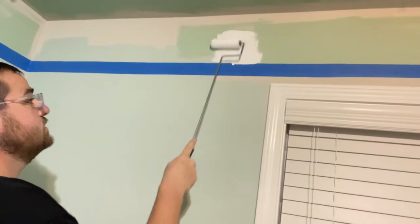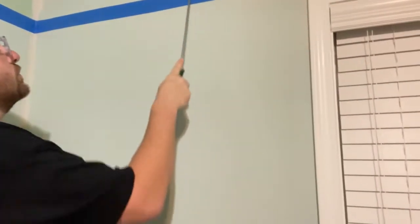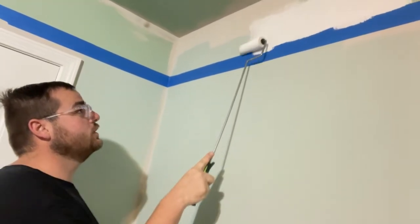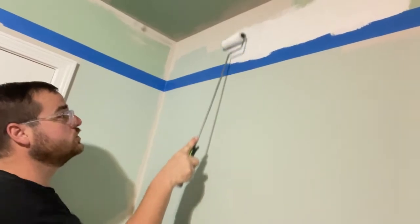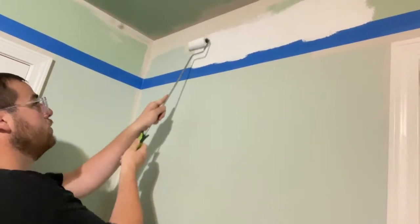So this is MDF board. It's a really good product. They call it roll-on, so you don't even have to cut the angles. You just kind of roll it in there. But it comes out really well because it's custom.